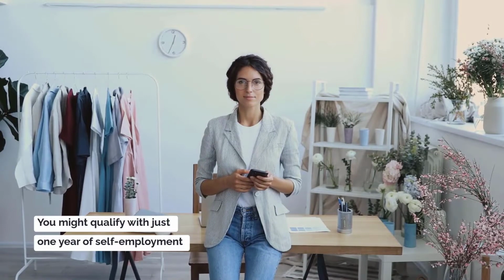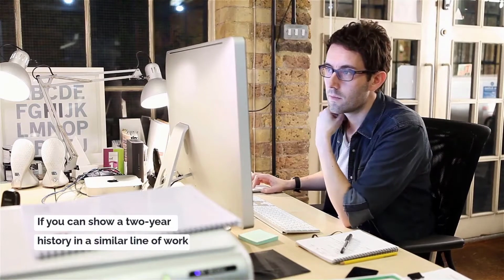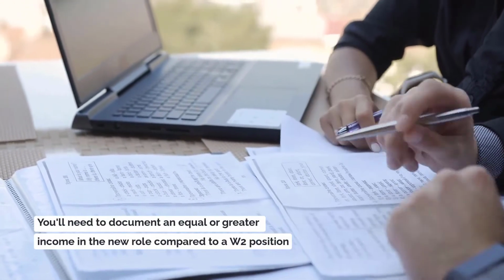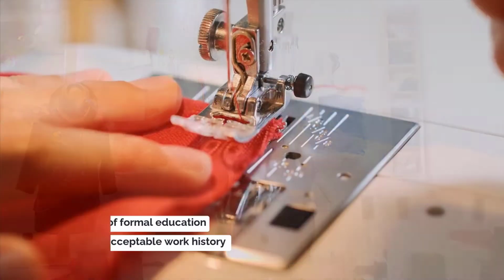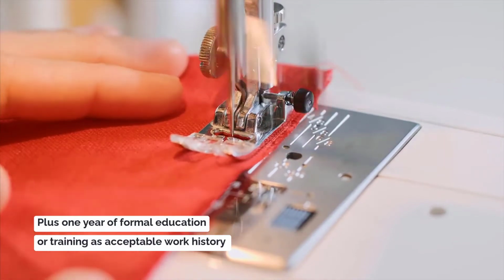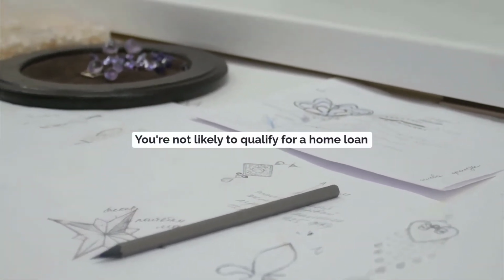You might qualify with just 1 year of self-employment if you can show a 2-year history in a similar line of work. You'll need to document an equal or greater income in the new role compared to the W-2 position. Some lenders will even count 1 year of related employment plus 1 year of formal education or training as an acceptable work history. If you've been self-employed for less than a year, you're not likely to qualify for a home loan.